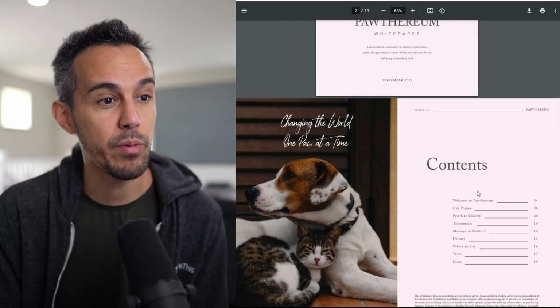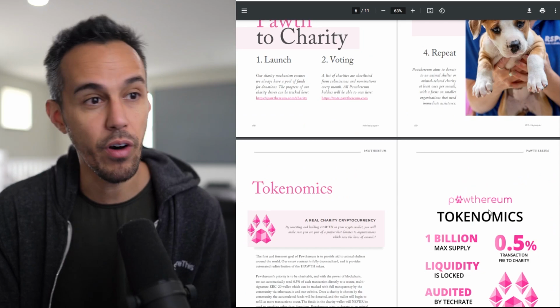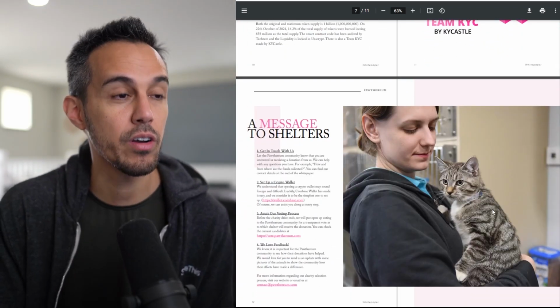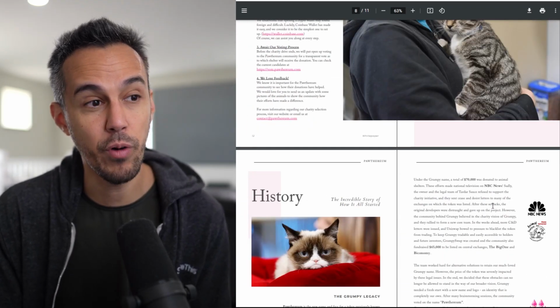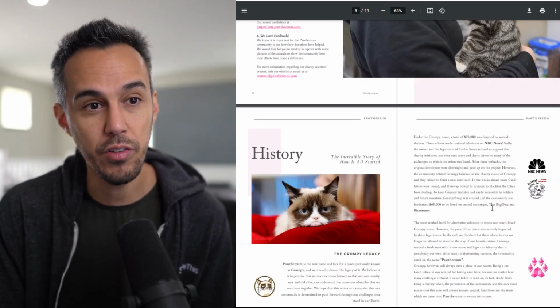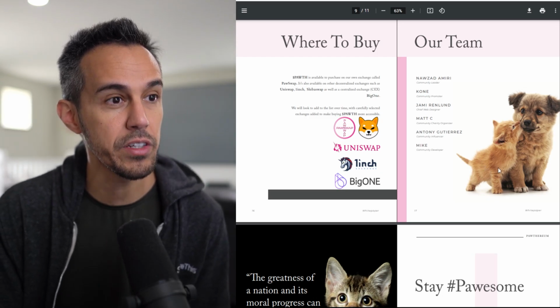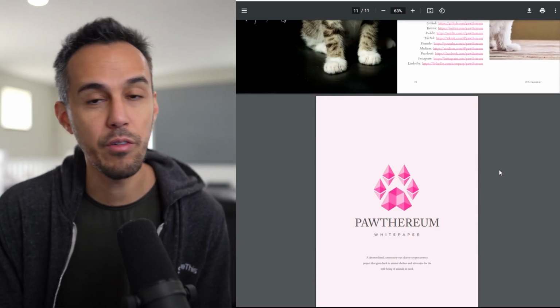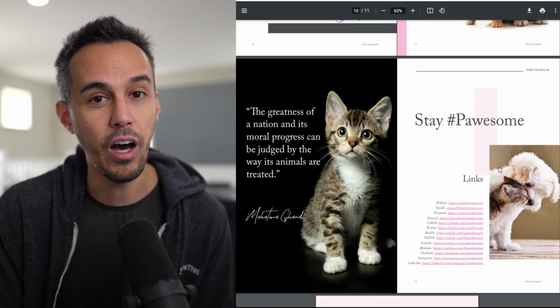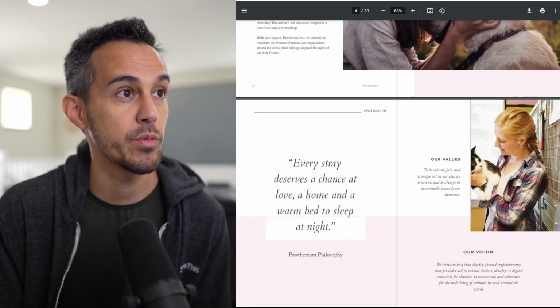And then this is the white paper. It's 11 pages. I'm not going to go through it all, but it talks about their mission, how you guys can be involved, the tokenomics, and how they plan to work with these different places, shelters, partners, organizations. Really good. They talk about their team, how to buy, and just really emphasize the need for a project like this and their vision for this project moving forward.